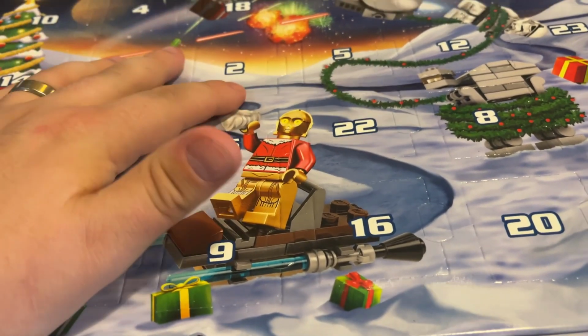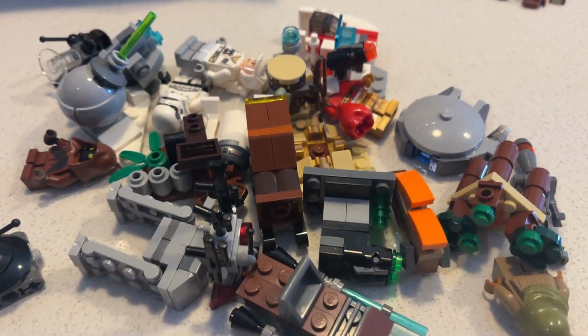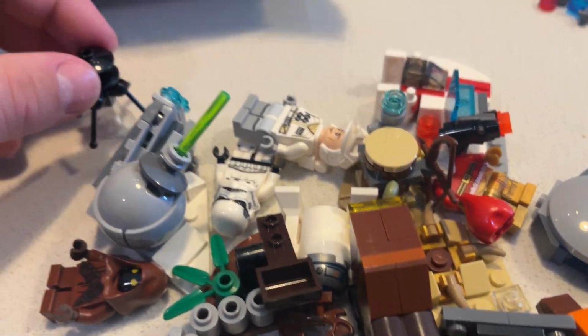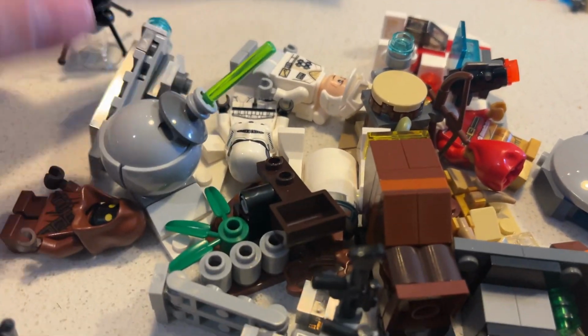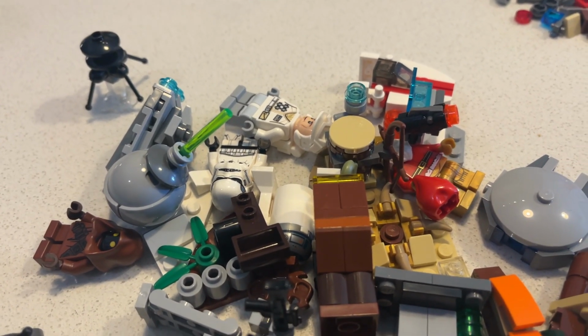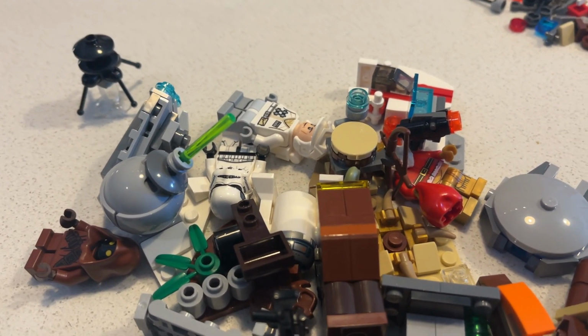I'm definitely failing this time challenge though. Okay, so I've basically failed the challenge, but we're still gonna build the rest of these. We got like probe droid here. This is, what year is this again? 2015? I'm looking at the thing. Yeah, 2015.